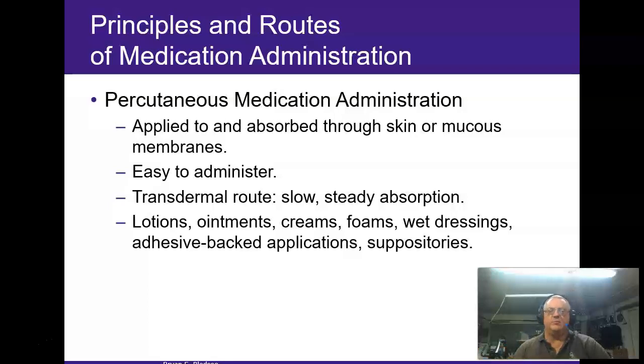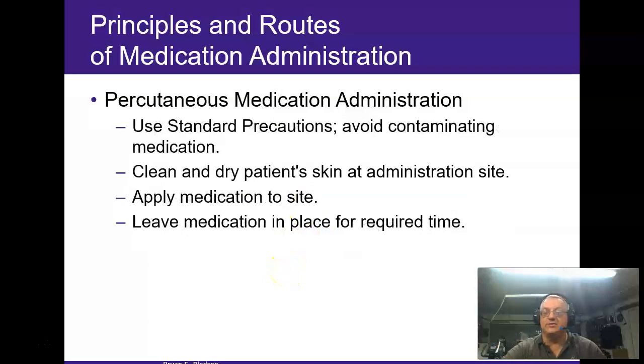So again, how the medicine is absorbed, by the way, is kind of important. Percutaneous means, again, through the skin. Transdermal is usually a slow, steady absorption. It's usually a lotion or an ointment or a cream, some sort of wet dressing. And yes, a suppository is technically considered percutaneous, okay? I think that's kind of the border between that and a parenteral route, or enteral route, excuse me.